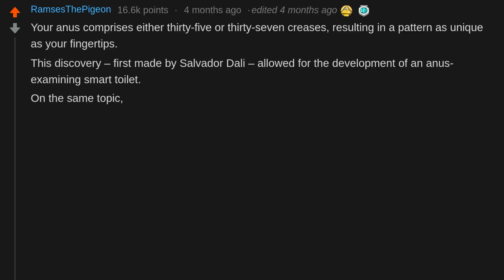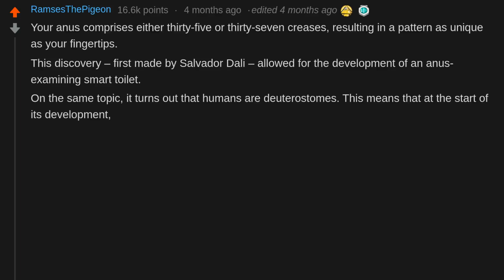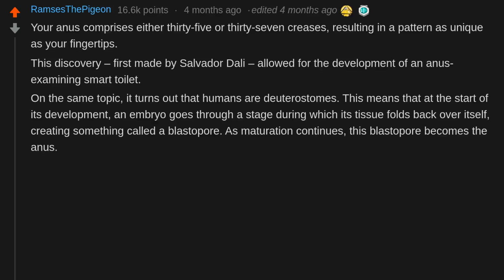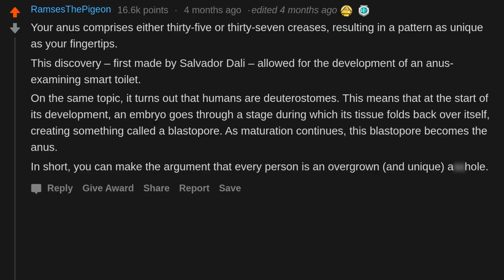On the same topic, it turns out that humans are deuterostomes. This means that at the start of its development, an embryo goes through a stage during which its tissue folds back over itself, creating something called a blastopore. As maturation continues, this blastopore becomes the anus. In short, you can make the argument that every person is an overgrown, and unique, a-hole.